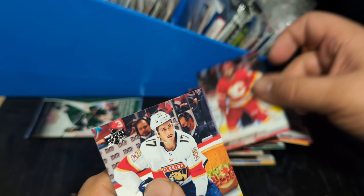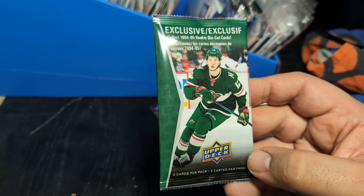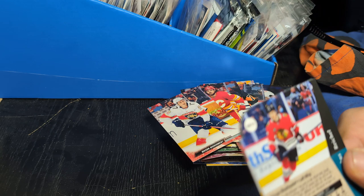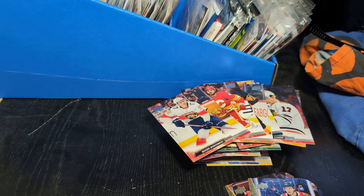And then finally, there's a bonus pack here. It's an exclusive 1994 rookie diecast card from Upper Deck. There are 3 cards in this pack. Let's hope we score something half decent in here. Here goes. We got Matty Beniers, Matt Boldy, and Lucas Reichel. Those are the 3 cards.